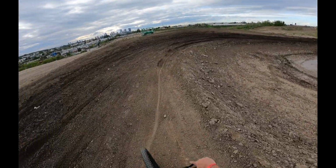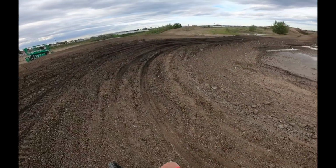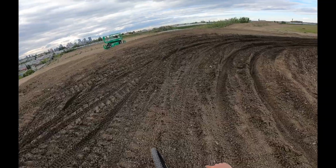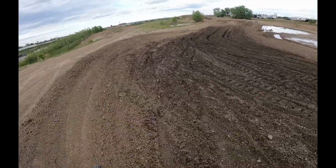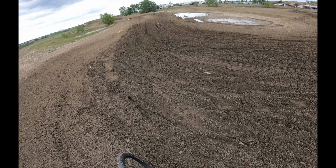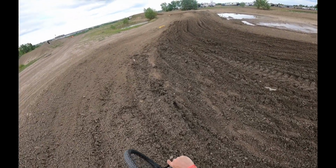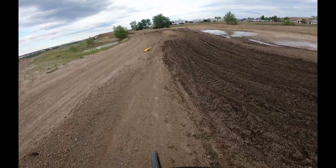Now, we're getting into it right away here. Big ruts here. Big ruts. Good moisture in the track. Oh, I should have taken that inside line, shouldn't I? I'm going wide. But yeah, when we come around here, look at those ruts. Just imagine coming in there with like 40 riders. Anybody screws up, everybody screws up.